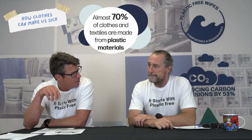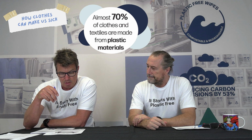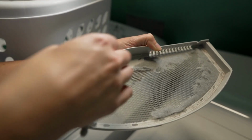Well, first thing, almost 70% of clothes and textiles used for sofas, curtains, carpets are made of plastic materials. So that's the polyester, nylon, acrylics that we have in our houses. During production of these items, there's microplastics coming off of them, but a big one is during the washing and the drying. There's a heap of microplastics coming off of them in our home, and these microplastics are going everywhere. This is being identified even in the National Plastics Plan of 2021. So they've got a movement to put a microplastics filter on every new washing machine sold by 2030.